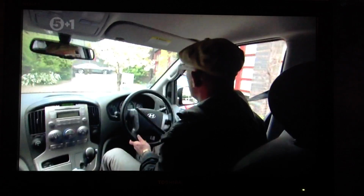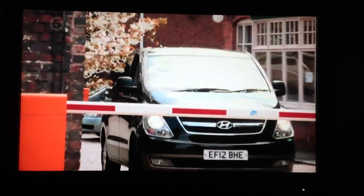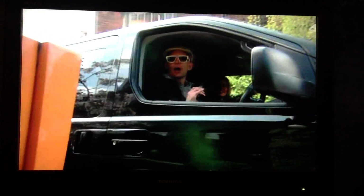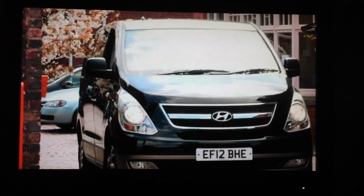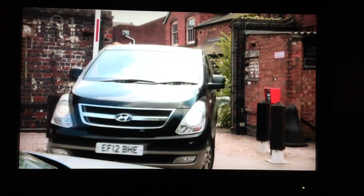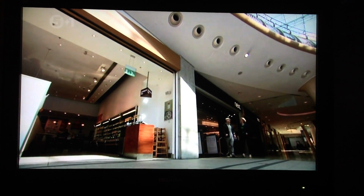How about a fantastical reimagining of the everyday car park pass? Come on, Jason, work your magic. Car park barrier lifts. There you go. Absolutely fantastic. But the ultimate goal will be to have RFID chips fitted directly into our bodies, or in this case, a comedy rubber thumb.